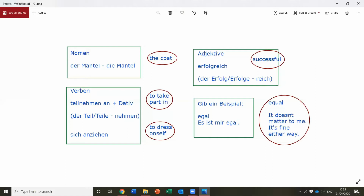If you have reflexive verbs like sich anziehen, remember to write the sich as well onto your card. That shows you that the verb is reflexive and needs that extra pronoun when you're using it in a sentence. If you're looking at adjectives, they often have certain endings. I'll get to them a little bit later, how to recognize them, but also this one, erfolgreich. We have, for example, der Erfolg is success and reich is rich. And the whole adjective is successful.